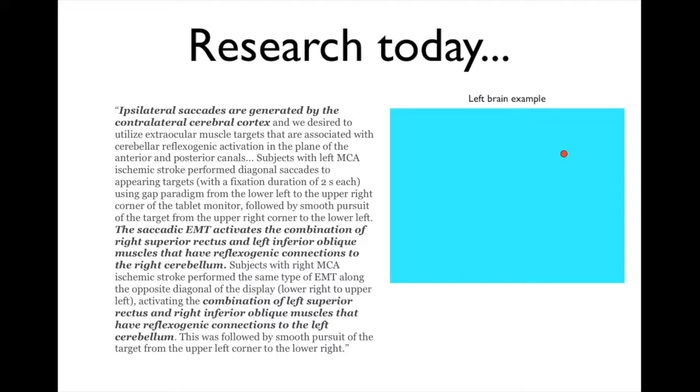And then once it hits the top of the corner, you're going to see the red dot slowly come down to the bottom left corner in a pursuit fashion. So this pursuit mechanism is going to tap into the left cortex, left parietal lobe to be exact. We know that certain eye movements in certain directions correspond with different parts of the brain, and we can use this advantageously in our therapies.